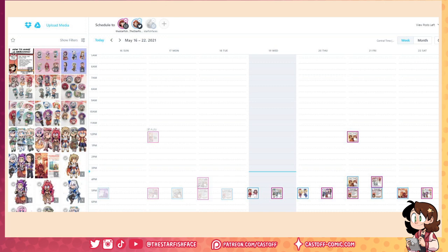So just for the sake of talking points, this is what my Later dashboard looks like. Over on the left, you can upload pictures. And then you can just drag and drop those pictures. You can select which social media you want to schedule it to. And so this is what my calendar of the past week looks like.